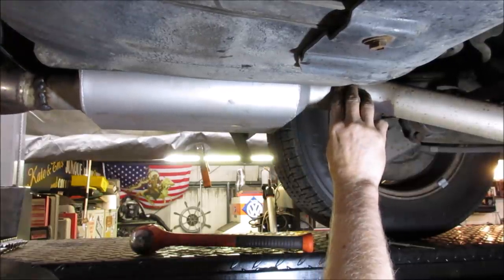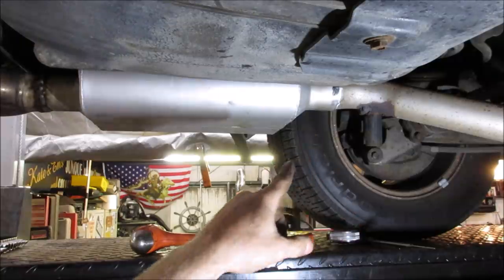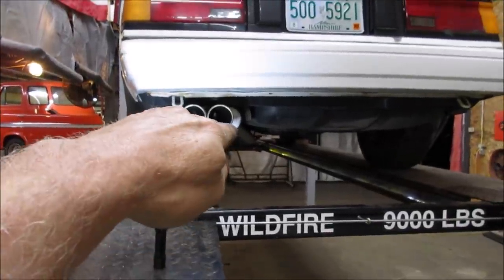Yeah, we could bend it on the angle we want. We'll look at the tailpipe, see how they exit the car, and maybe we'll put that hanger on there where we want. Well, maybe we just put a couple tacks on. We won't weld it solid in case they don't like it. What do you think? Go a little bit more that way.